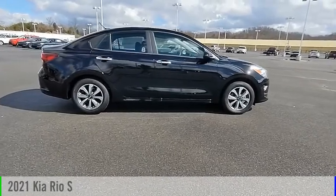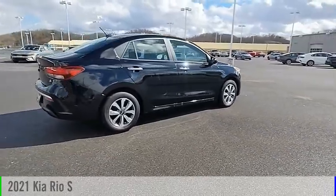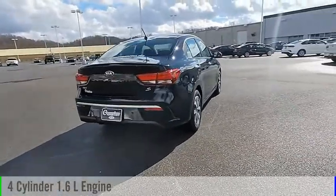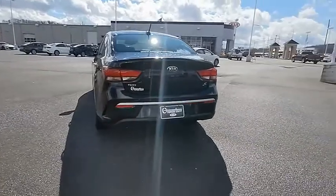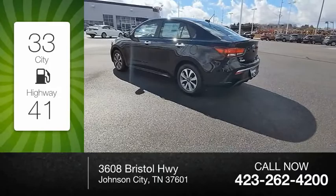Make a great choice today with the 2021 Rio. This vehicle is powered by a front-wheel drive, four-cylinder, 1.6-liter engine, and comes with a continuously variable transmission. Great fuel efficiency saves you money by requiring fewer trips to the gas station.